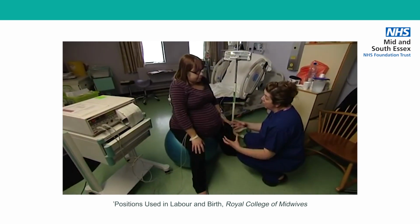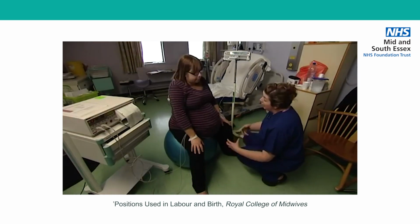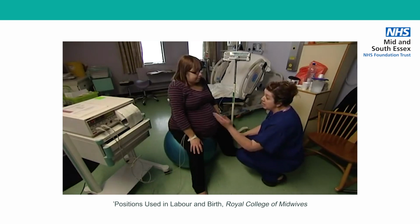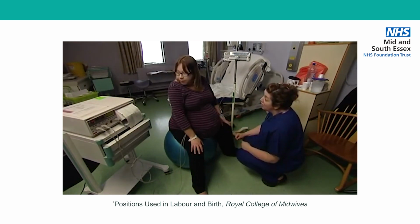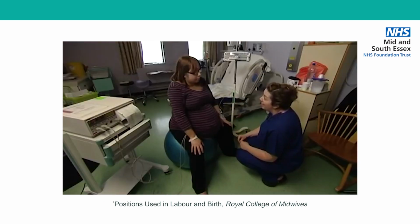And then for labour, we know that it will help to reduce the amount of pain you feel from your contractions and help the progress of your labour because you've got gravity helping with everything. But you can see, we can still see the baby's heart. You're still on your drip. There's absolutely no reason for you just to be on the bed. Okay?